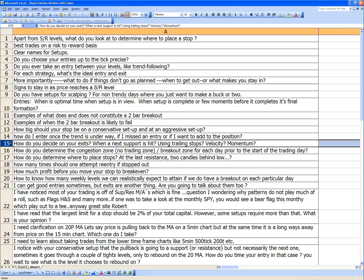Let's see here. How do you decide on your exits when a next support is hit, using trailing stops, velocity, momentum? Sorry, guys, I didn't write these, obviously. I'm trying to interpret what people are really referring to. I think we kind of talked about above how I decide on the exits. I'll look to see if the trend is my friend still. Maybe I'll exit part of the trade, or if I feel that I've reached a comfortable zone of profit and the profit potential, I'll exit the whole trade.